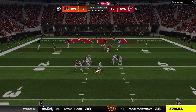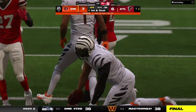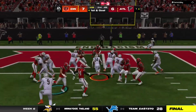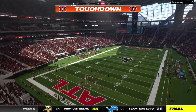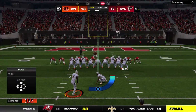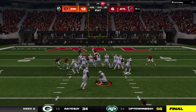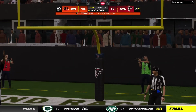Here's Burrow. And he's got it. And the Bengals are going to be set up with a 1st and goal on a pass play that moves them all the way down to the 1. Williams will take this one in. Touchdown, Cincinnati. McPherson on for the point after. And it's up. It's good. Our score 14-6.